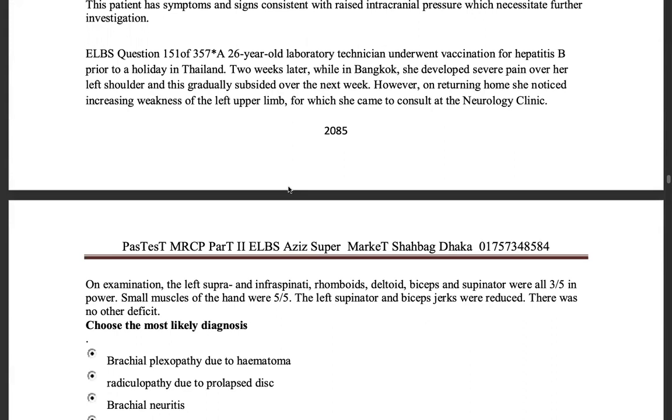On examination, the left supra and infraspinatus, rhomboid, deltoid, biceps, and supinator were all 3/5 in power. The small muscles of the hand were 5/5. The left supraspinatus and biceps reflex were reduced. There was no other deficit.